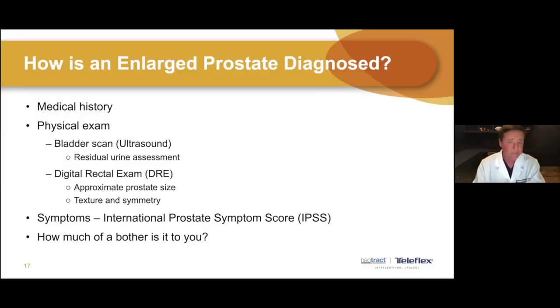So how do we diagnose it? A big part of this is medical history. When a patient comes in and we talk to them, we ask them several key questions. Usually that really gives us a lot of insight into exactly what their symptoms are. We usually have them fill out an International Prostate Symptom Score, an IPSS. That's a validated questionnaire that kind of helps us understand exactly what symptoms you're having and which ones are bothering you the most.